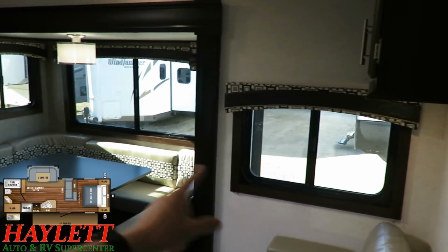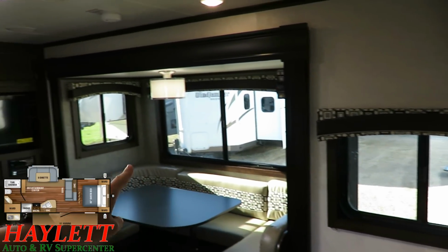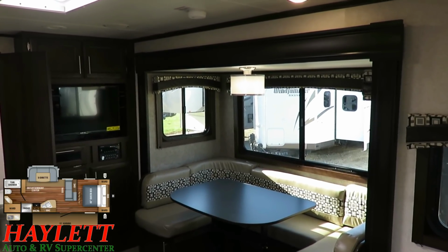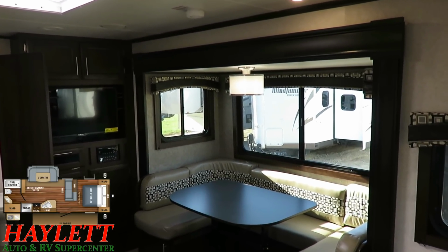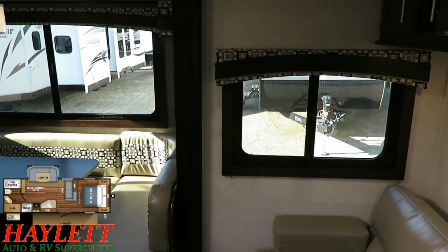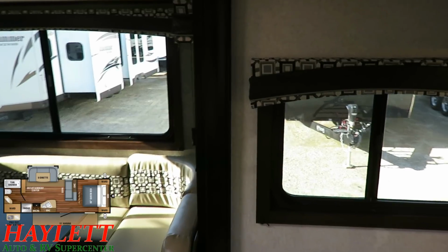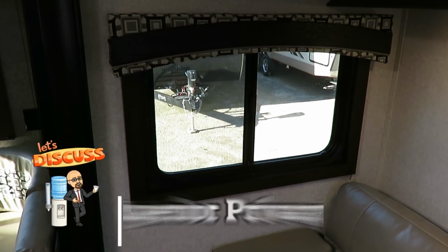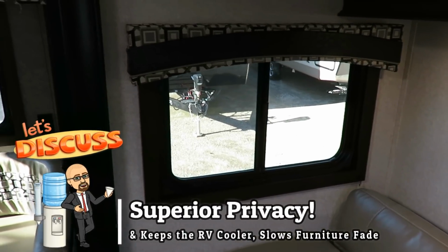Another good thing they did here is all of the windows open for ventilation. And actually, there's 2 or 3 things Jay-Flights do on their windows that are not necessarily standard in this class. So first of all, they all open for airflow, not just a couple here and there. Secondly, they're heavily UV tinted. We can see out of them like nobody's business. But as we walk around the outside, you'll find out that we can't really see inside.